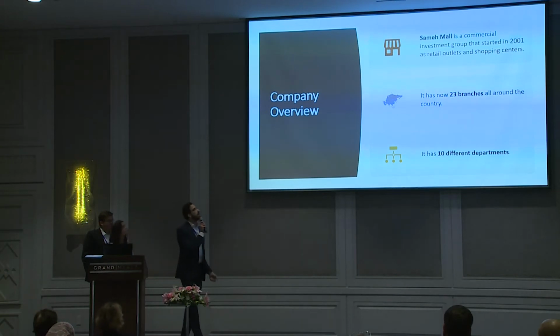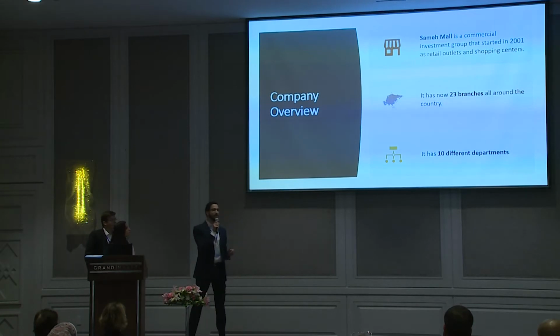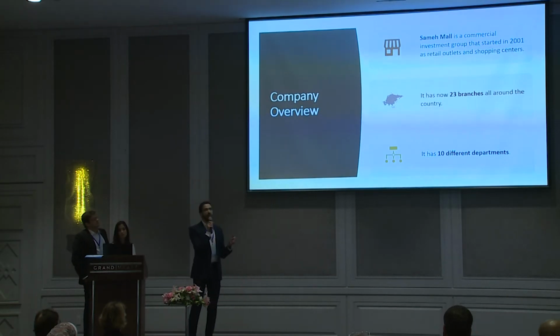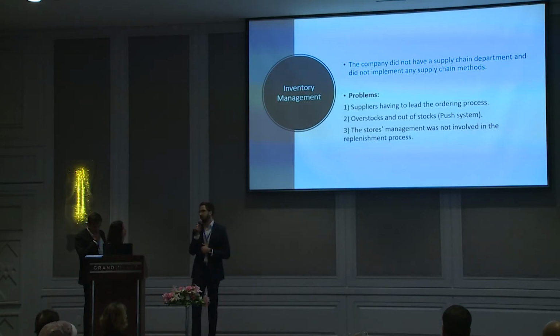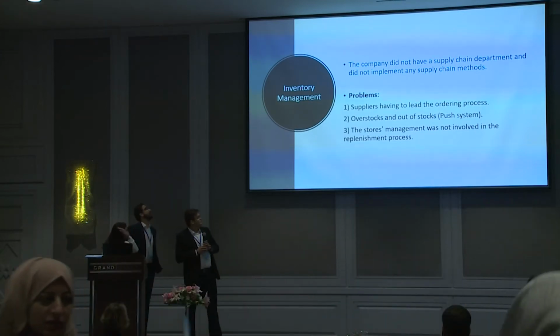To begin with, Sameh Mall is one of the most important and well-known retailers in Jordan. It started in 2001 as a retail group and shopping center. Secondly, it now has 23 branches. It is widely spread around the country and of course in many different cities. And lastly, it has 10 different departments from electronics, home supplies, and food and beverages, and other things. Okay, now for the inventory management part.